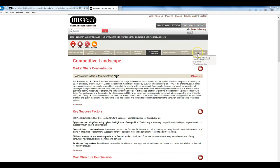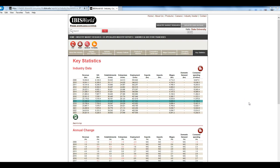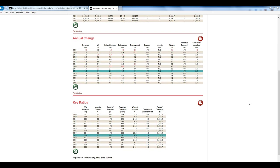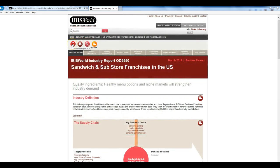Also, we have major companies and operating conditions, but I want to show you the key statistics, which you can download to Excel. You can also download the full report by clicking the PDF.